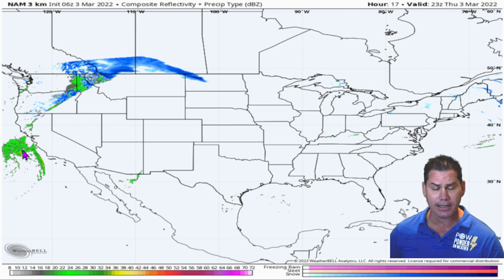We can actually see that developing system. That's the west trough that's going to be entering portions of California as we get deeper into the overnight hours on Thursday night. But this afternoon, we've got snow breaking out into portions of eastern Oregon, parts of Canada here, as this system will finally start to come inland.